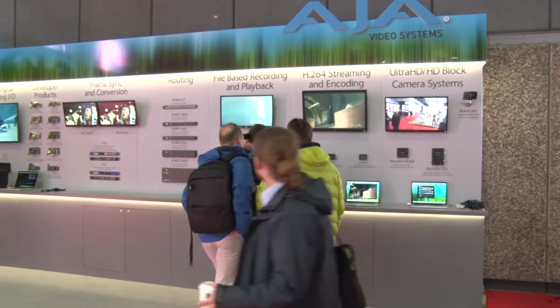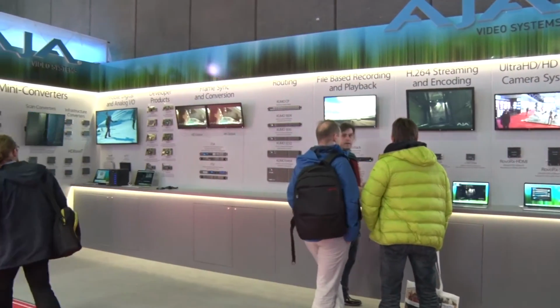In terms of what we have on our stand, we're trying to bring a good representation of our portfolio that will be applicable for Pro AV system integrators, users, and of course facilitators. So within that mix, we've got everything from our player recorder family, KiPro Ultra, providing 4K and obviously below.